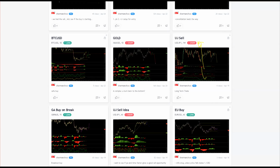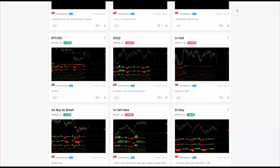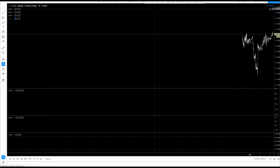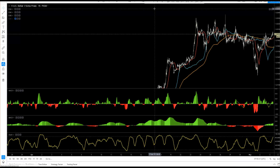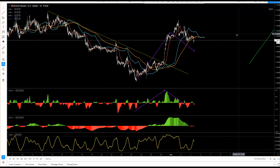Let's see what's going on the Forex Factory. See what's going on. All right, we have non-farm. So the dollar would be interesting. Let's go look at euro dollar. Let's look at the dollar, right? Let's just remove all these.